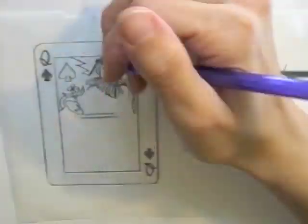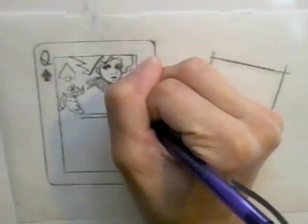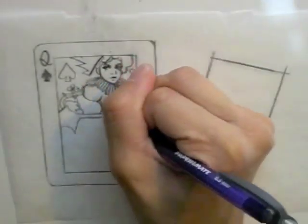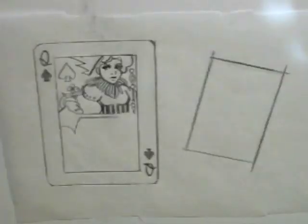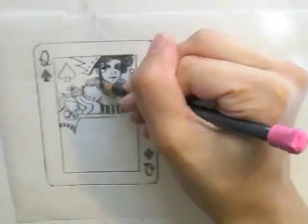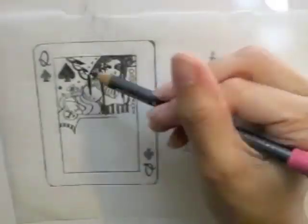And I liked doing this so much that I was thinking that eventually I'd love to do a full set of custom playing cards with all my original designs, and that would be something really cool. So who knows, maybe I'll do that. Once I finish these little elements, I'm going to probably reduce them in size and then transfer them to my drawing.